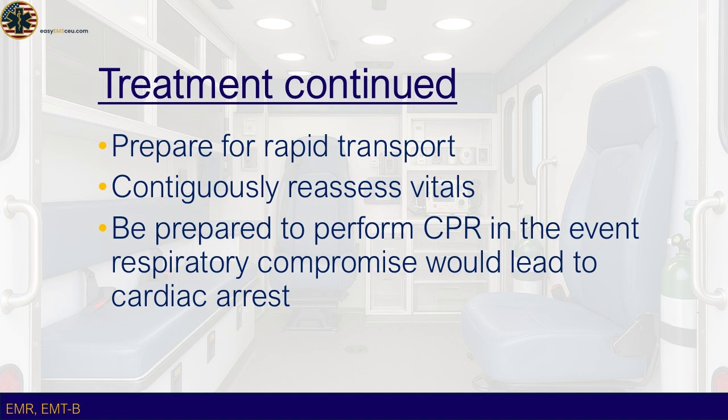After initial management of an allergic reaction or anaphylaxis, preparing for rapid transport is essential. Time is critical, and definitive care at the hospital may be necessary even if the patient initially appears stable. During transport, it's important to continuously reassess the patient's vital signs, watching for any changes that could indicate deterioration. Allergic reactions, especially anaphylaxis, can worsen suddenly even after treatment, so frequent reassessment allows you to catch early warning signs of airway compromise or circulatory collapse.